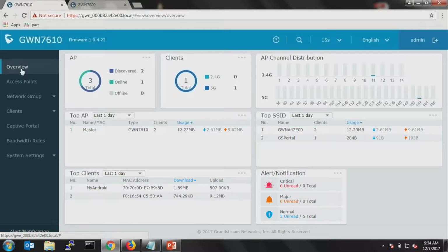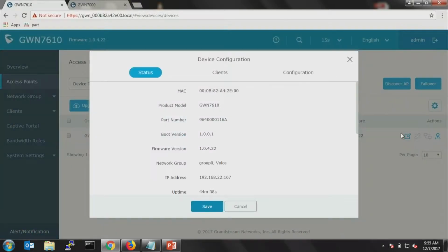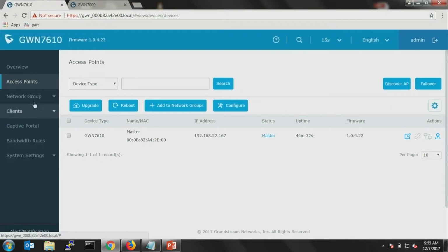When you're logged in, you will be presented with this dashboard style page, where it gives you information about the APs, the SSIDs, and the clients connected to those APs. You can also monitor the notifications based on the level, whether it's critical, major, or normal.